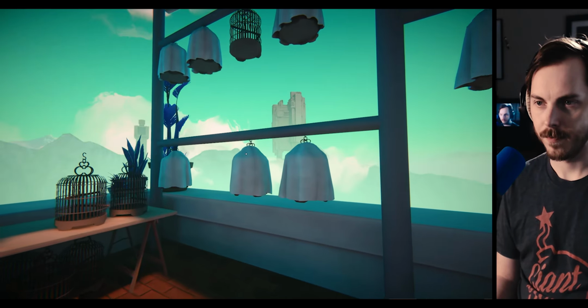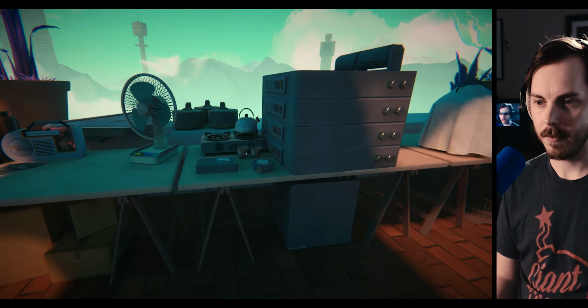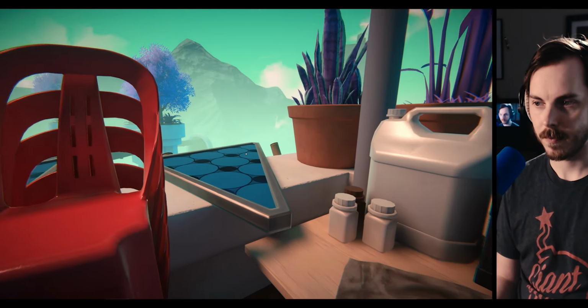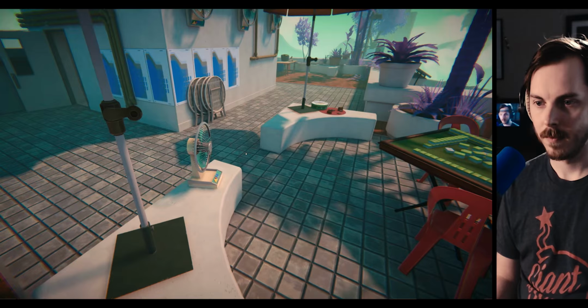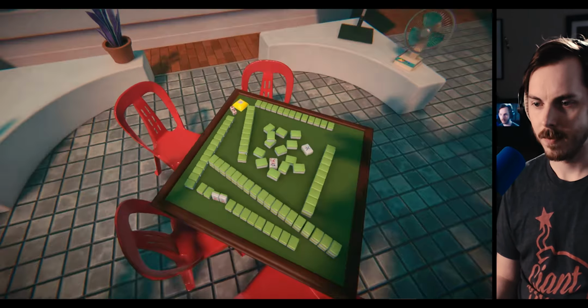Bird cages. See a big bird guy? Is this mahjong or something like that? It's at least reminiscent. What's going on over here? Oh, this is the tram. We're back to the beginning. Oh, and there's a spot up there as well. I was about to say, this feels quite a bit smaller than the other areas, to be honest. But I think it's just densely packed.